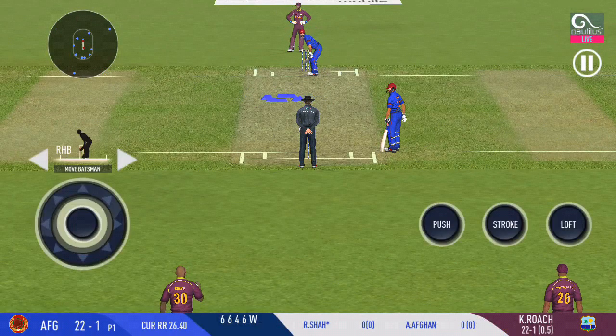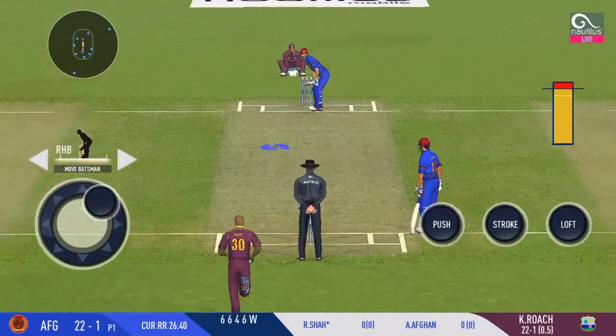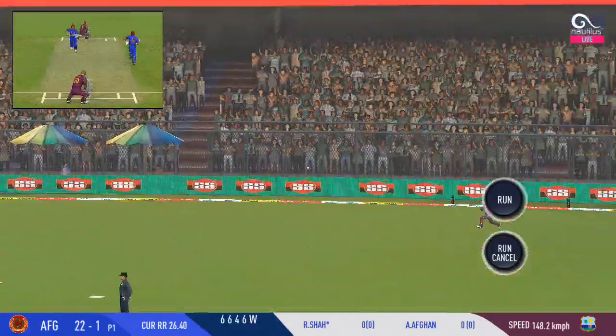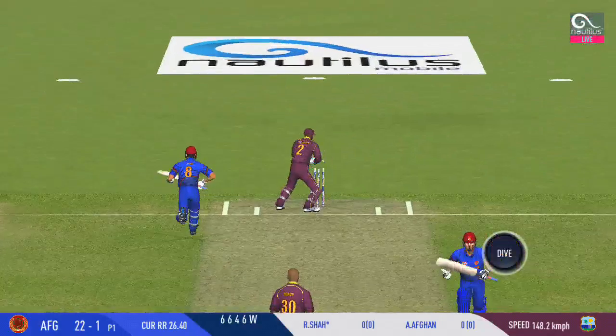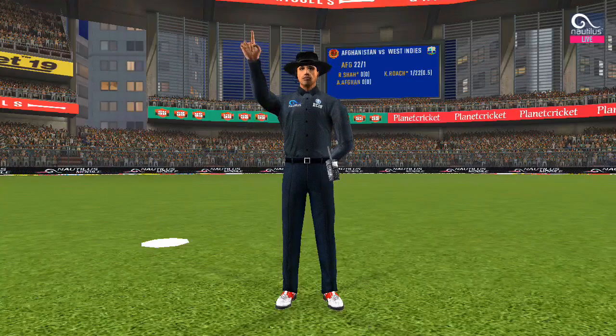Batsman is all geared up to face his first ball. Nicely played. They can get two here. Oh, chance of a run out. And he's out.